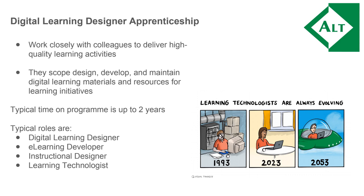So the typical time on the program is 2 years. Different training providers will have different programs structured in different ways, but always there to meet the standard. There is a standard for the digital learning designer, which will include knowledge, skills and behaviours and those duties that were mentioned earlier. And every training provider's curriculum is about providing an opportunity for learners to evidence that in their endpoint assessment when they get to the end.